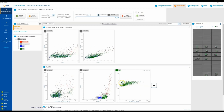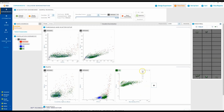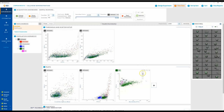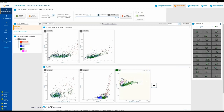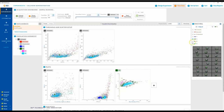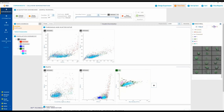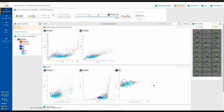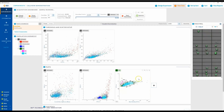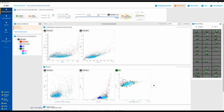And now let's see, if I draw a gate around this population, and then draw another gate around this population, we should be able to select them and see that this population indeed is diffuse expression, and then this other population is punctate expression, despite both of them appearing on the same part of this plot.